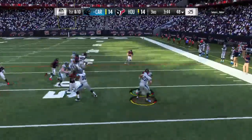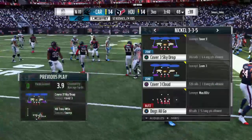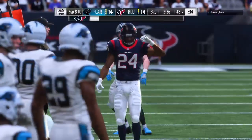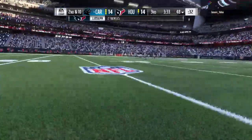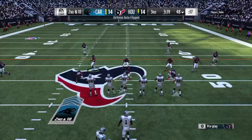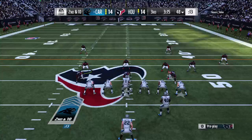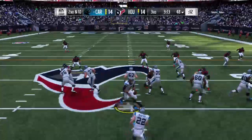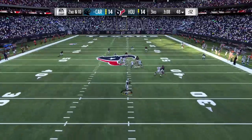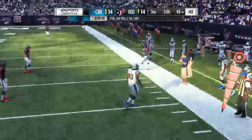They'll try to get the running game going with McCaffrey. And there just continues to be nowhere to run. He's bottled up again at the line of scrimmage. Jonathan Joseph there for the tackle. On second down, here's Newton. And this will be incomplete.